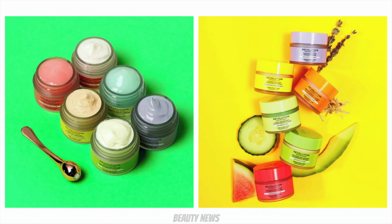This tool sort of looks like a spoon without the spoon part. Yeah. It's got the handle and then a little ball inside it. Yeah, and you can roll the ball under your eye. So they're adding to their skincare range.